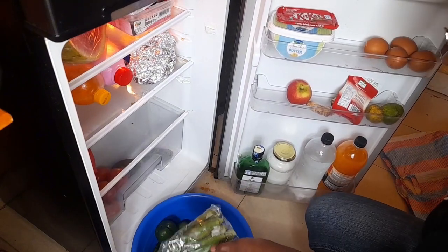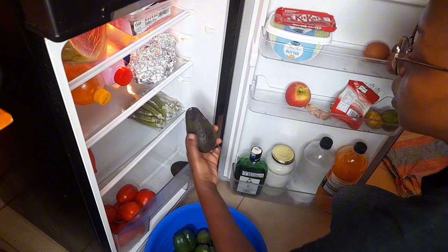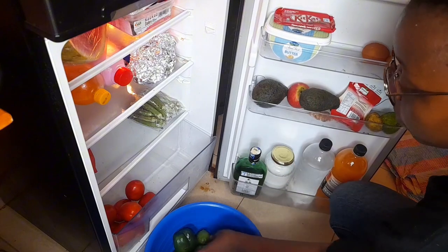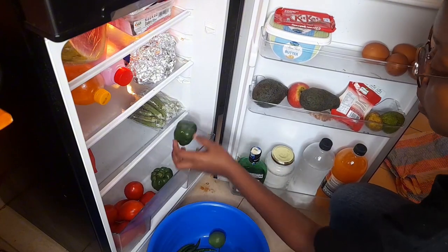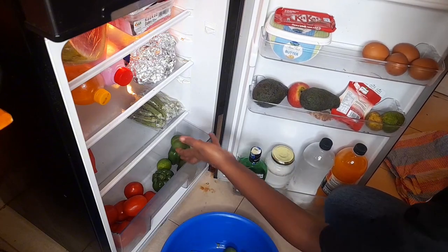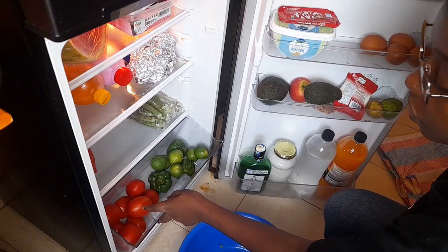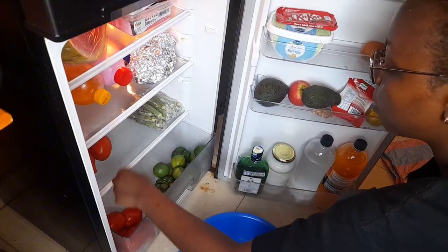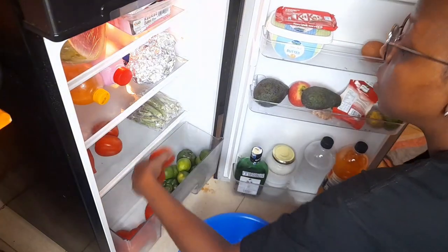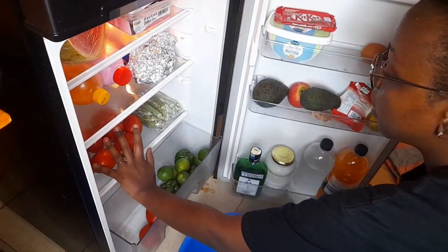So because these are the things that I'll be putting in the fridge. Okra, I'll just put it as is. Put this down here. These are good. They're so overripe. And as you can see, I had tomatoes already, so these ones I'll put them on top and bring the new ones at the bottom.